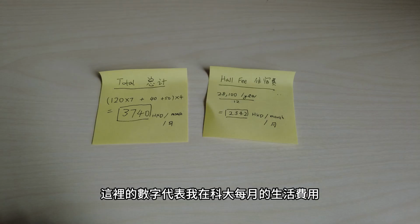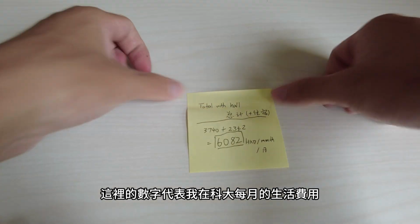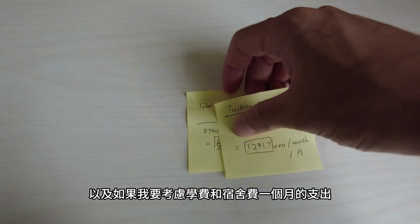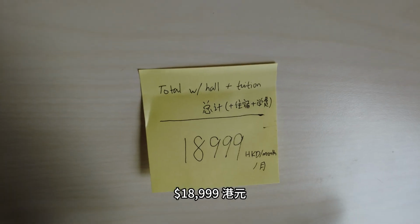So these numbers here represent my cost of living per month at HKUST, taking into account only the hall fee, which is my case realistically, as well as if I were to take into account both tuition and hall fee, as well as my daily spendings at HKUST for a month. 18,999 Hong Kong dollars.